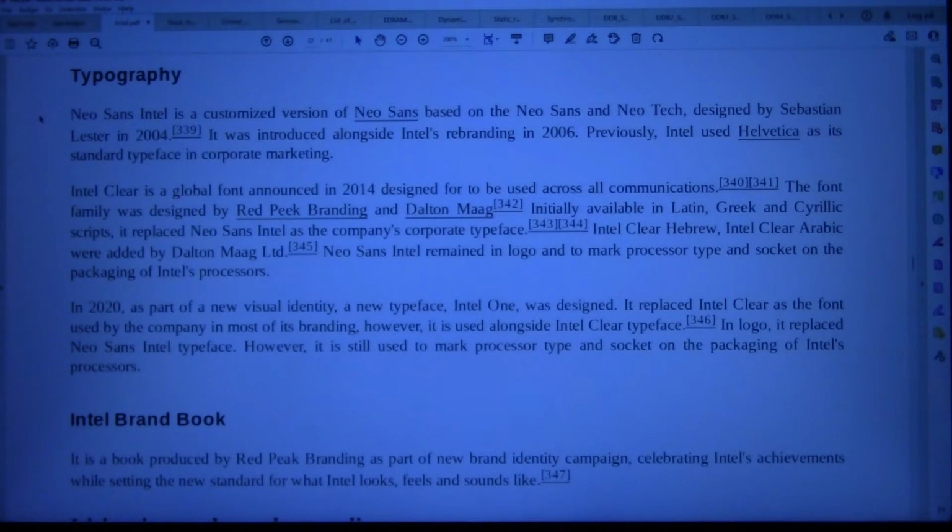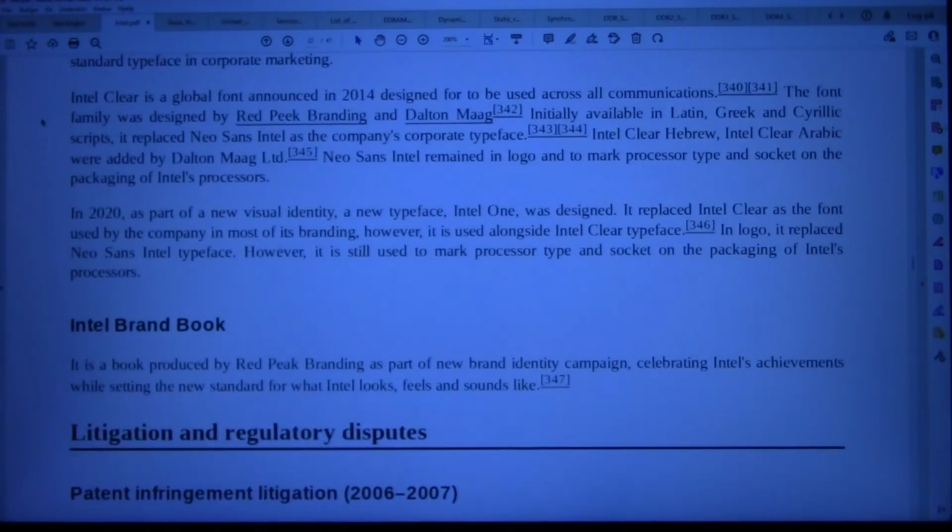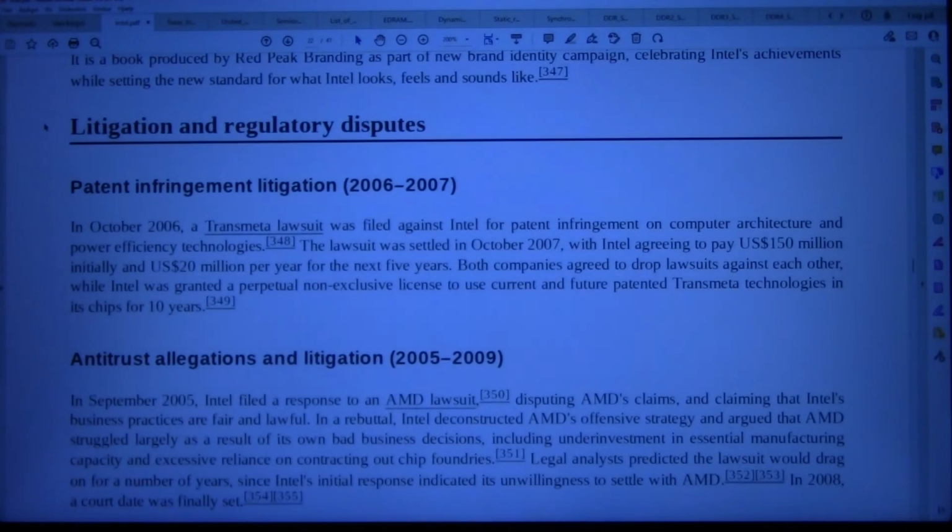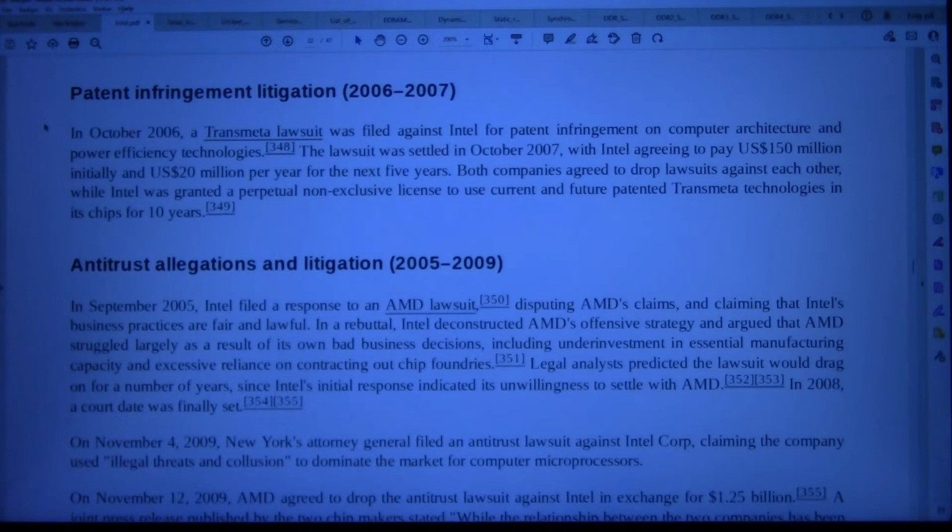Legal analysts predicted the lawsuit would drag on for a number of years, since Intel's initial response indicated its unwillingness to settle with AMD. In 2008 a court date was finally set.